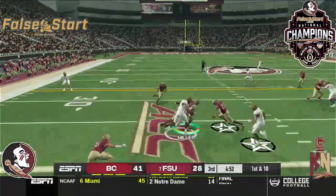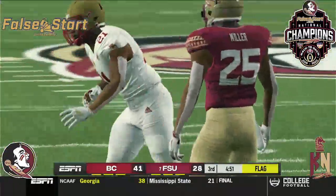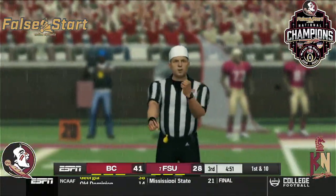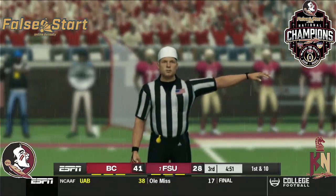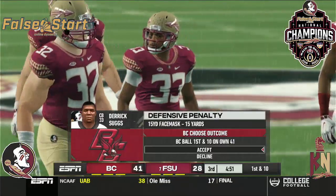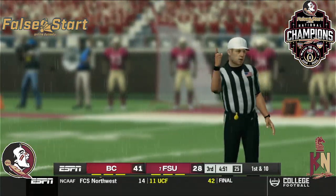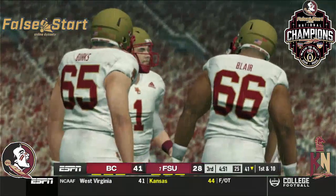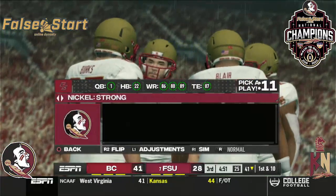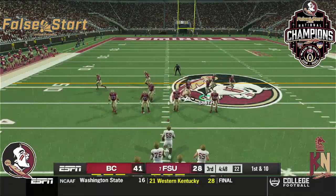Looking left, finds his fullback. They'll bring him down right around the 26-yard line. Personal foul. Face mask. Defense. So the offense will move a little bit closer with that penalty. We've got a 1st and 10. Ball on the 41.